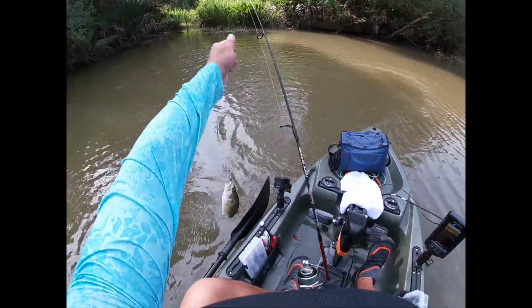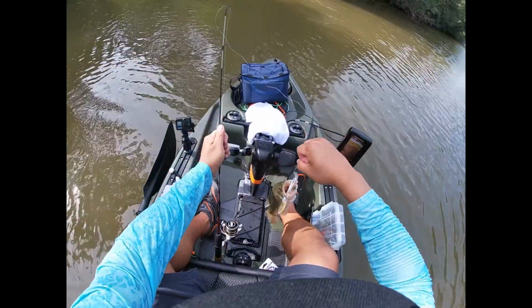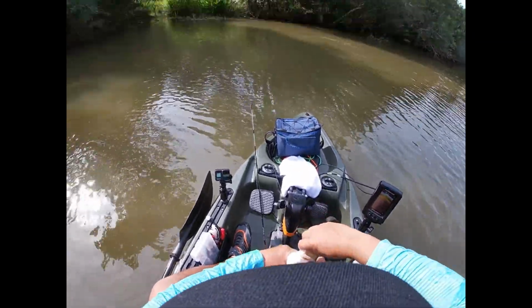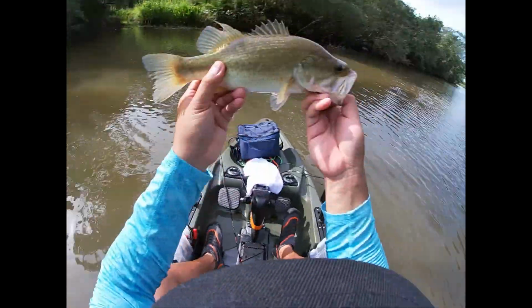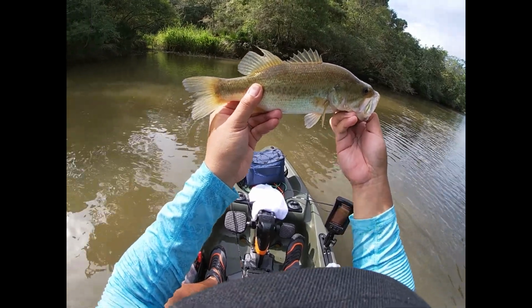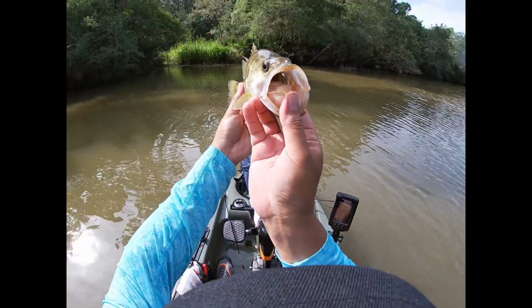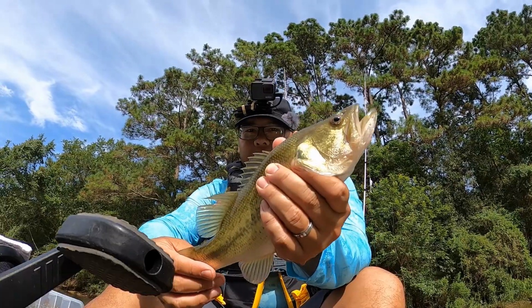All right, second bass of the day, guys. Awesome. There you go, second bass of the day. I'd say about a pound.